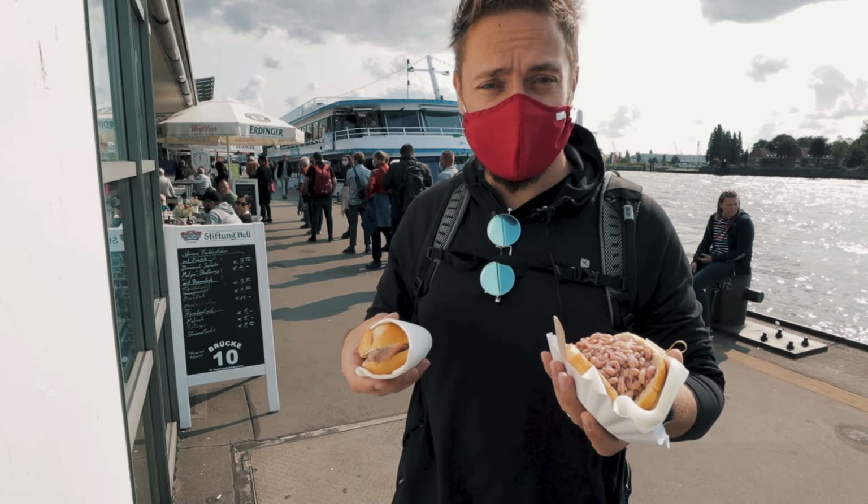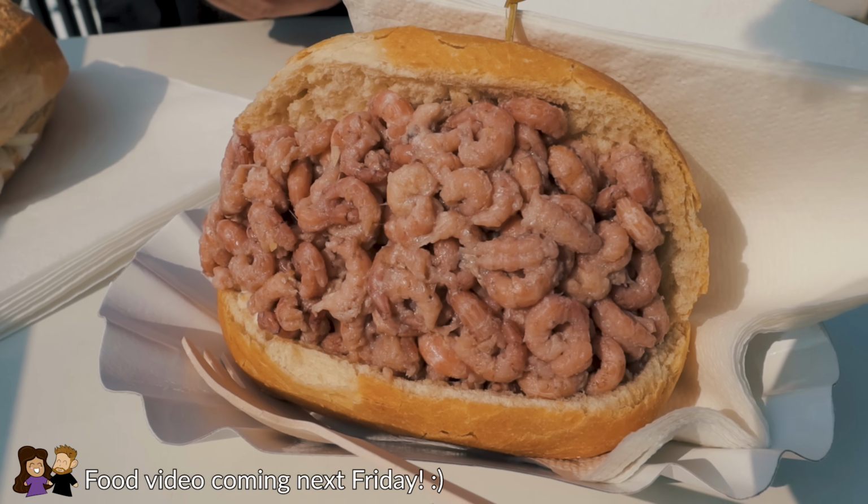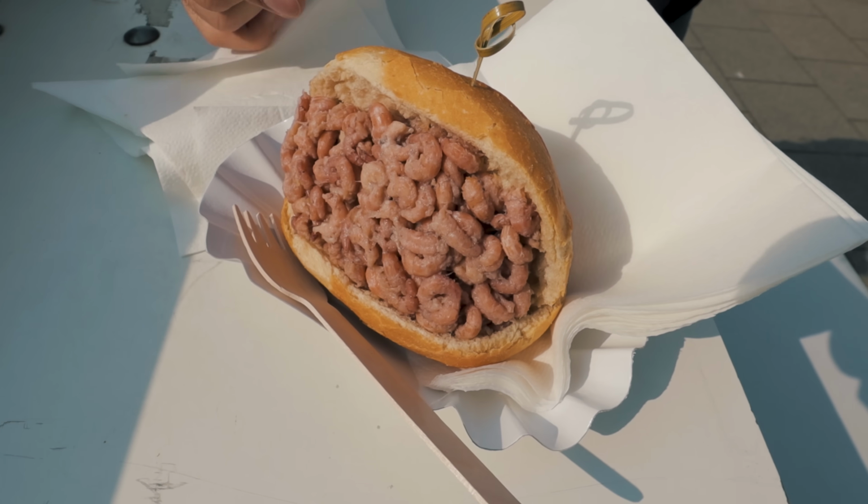We tried an expensive one for 10 euros, which you can see in our Hamburg food tour video. The Nordseekrabbenbrötchen, the shrimp roll, and that thing is 10 euros. That is the most expensive bread roll I've ever had. Wait, actually in Boston we had a lobster roll for like 25, but that's ridiculous.